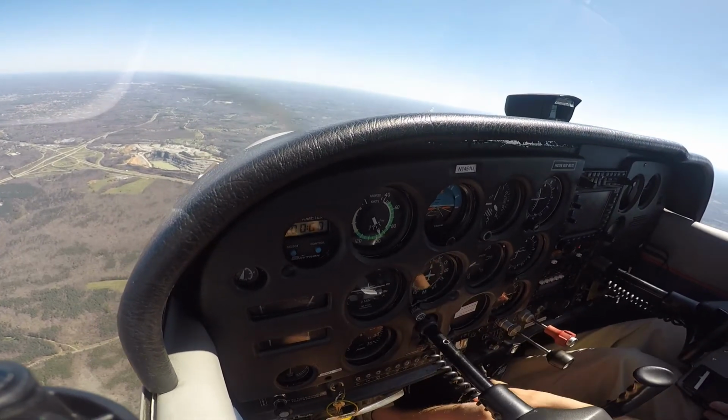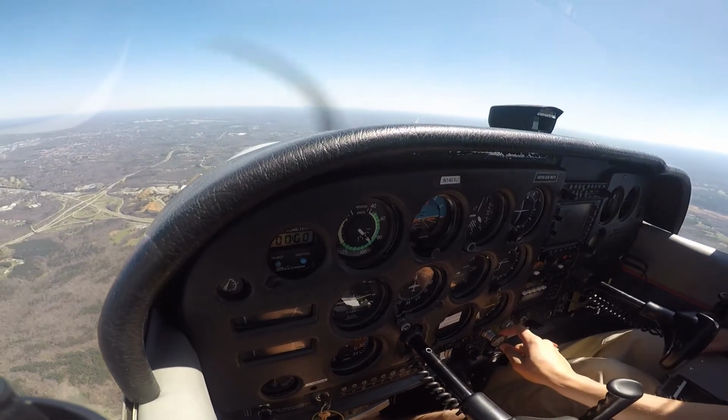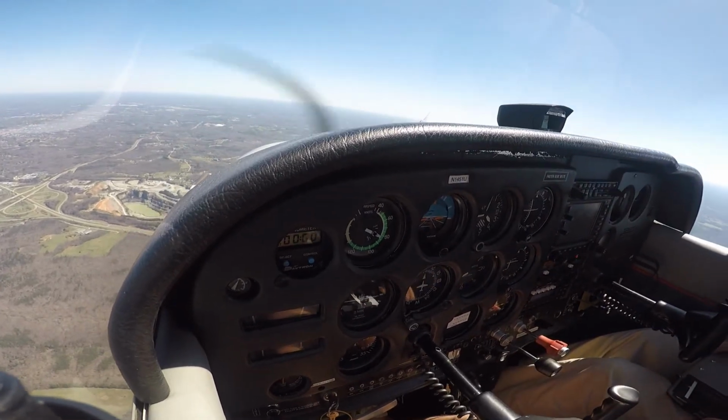Danville traffic 11 Juliet, join the upwind runway 31, demo. Bravo Foxtrot, we're about 5 minutes out. Could you have them standing by with a fuel truck? We're kind of in a hurry. We'll do about 250.